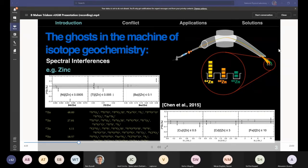So if we've got nickel in our solution as well, basically that's going to interfere and give us a spurious amount of 64 zinc. So basically what we need to do then, before we ever put things into our instrument, is try to strip away everything except the element that we care about.